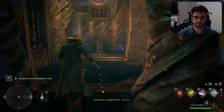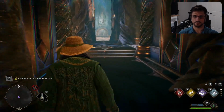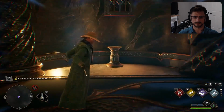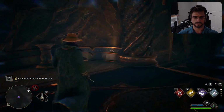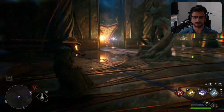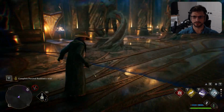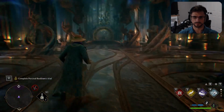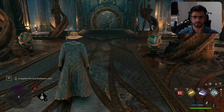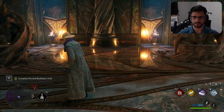Revelio. Okay, that's not a doorway. There. Nothing there. Oh, that's a guy I'm going to have to fight, isn't it? Revelio! Those don't seem like they do anything.